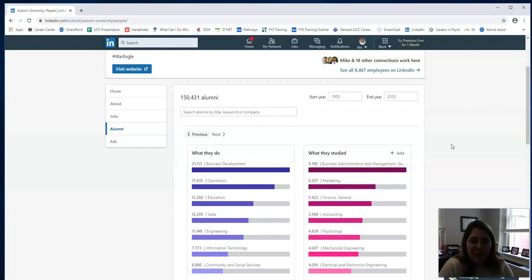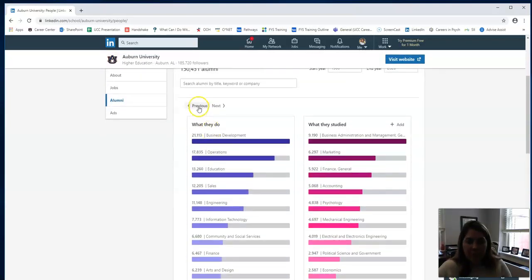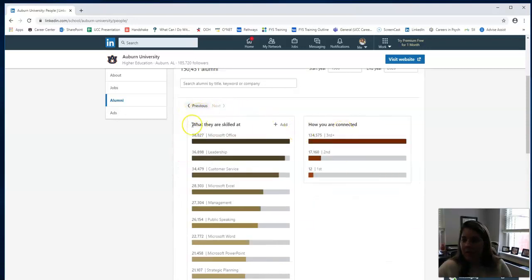Because that's, again, expanding your network a little bit. So it's a really great way to get started by looking through. You can look through different filters: where they live, where they work, what they do, skills, things like that.